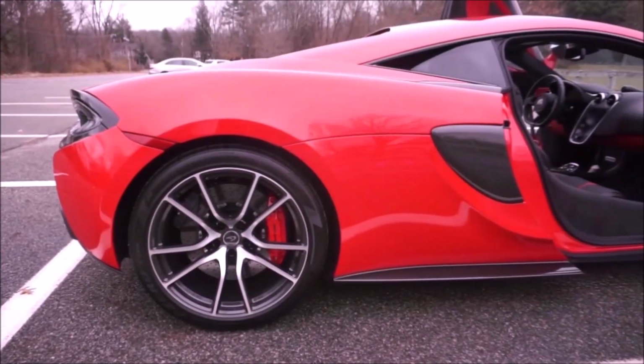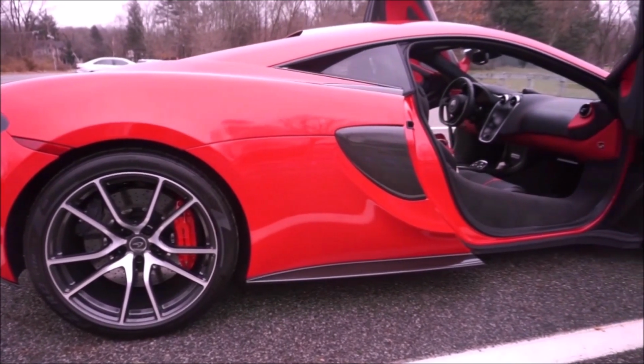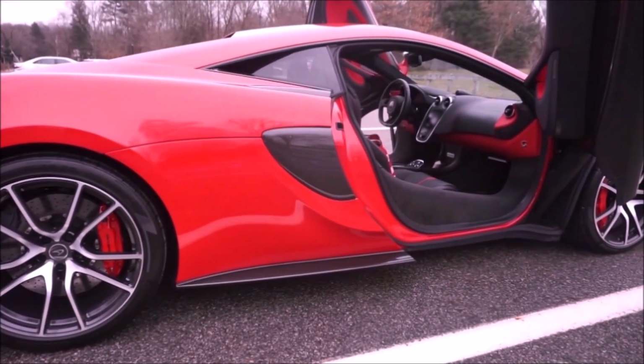So I went back and forth between the 570S and the 570 GT. Now it's like splitting hairs. If you watch a YouTube video, they make it seem like it's two different cars, and that's not true. It's about a 10% difference. But the way I would describe it, if you just want to know, watch this whole video and I'll give you the reasons. But the short answer is, this car is hopped up on caffeine and sugar, and the 570S is coming on a sugar low.